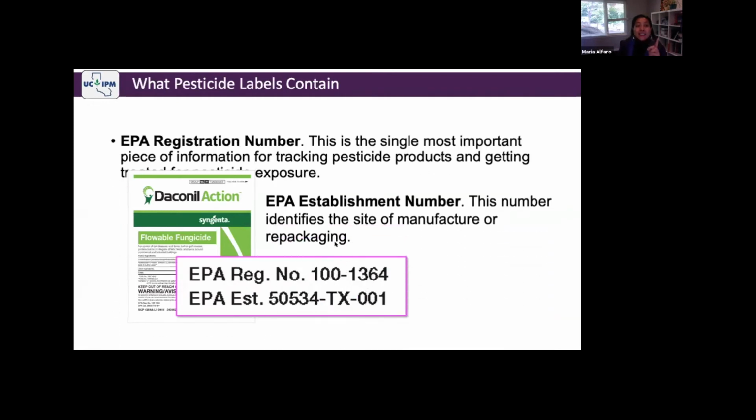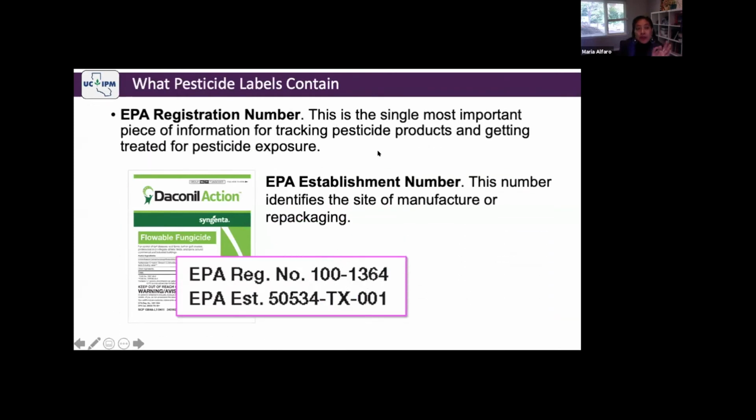Correct. The EPA registration number is the single most important piece of information for tracking the pesticide product and getting treated for pesticide exposure. And the establishment number, that's what that stands for, is a number that identifies where it was manufactured. Confusion comes in when instead of TX, this one was obviously manufactured in Texas, sometimes it says CA. And so people in California may think that that is the EPA registration number for California. It is not. You want this number, the registration number, okay?